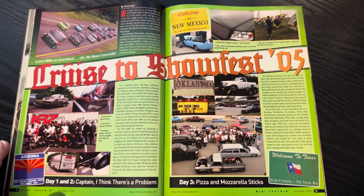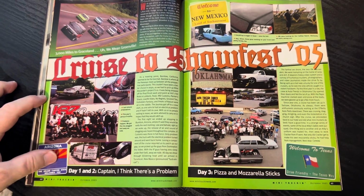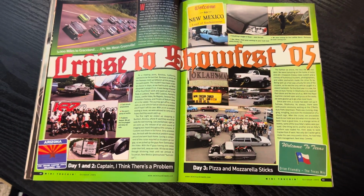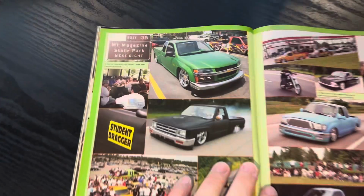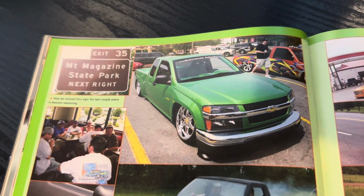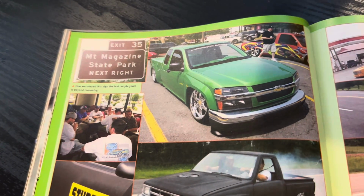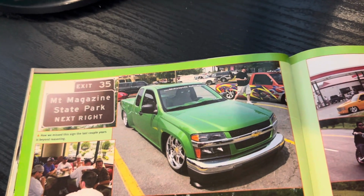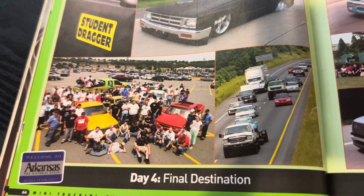This one is Cruise to Showfest 05, so this would have been a key write-up for them. We can see the KRZ, Kinfolk, IF Customs here, and just pretty cool stuff that all these guys and ladies went across the country. There's still people that I'm learning that were a part of this cruise. I think Joey Whitby went one year. Rest in peace. That looks like Pops right there, Oliver's father. They took group photos along the way.